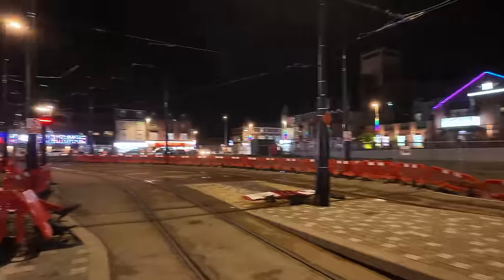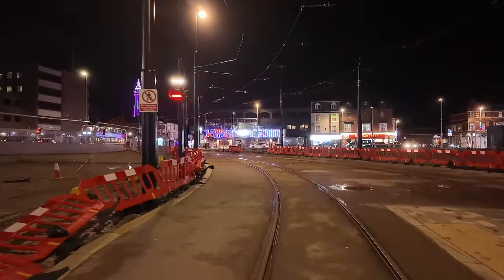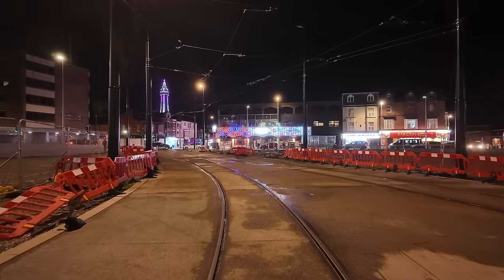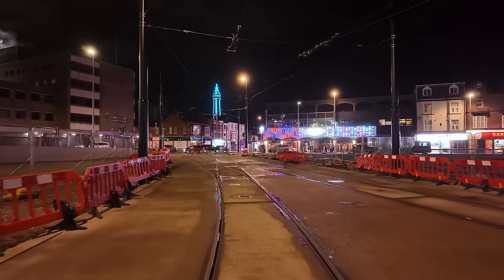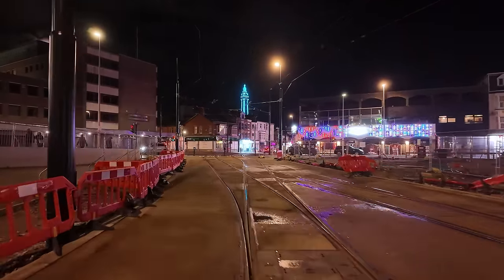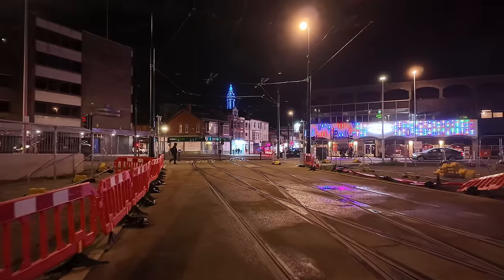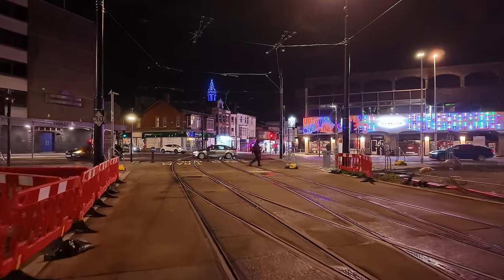Oh, we get to see the tower now, look. There you go, Blackpool Tower. Let's go down here, shall we? There's not going to be a tram, is there? We've got the illuminations traffic. It's a Saturday night, of course, so it would be chaos, I think. I think that's part of the reason why they stopped bringing the trams up so late, because it was playing havoc. They have to change the traffic lights and everything to let the trams come up here from the promenade, and it was probably causing more problems than it was worth.